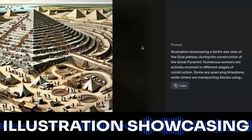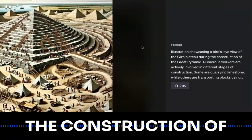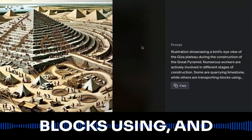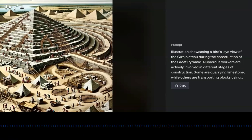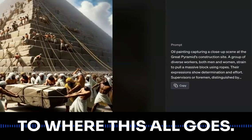The second one, illustration showcasing a bird's eye view of the Giza plateau during the construction of the Great Pyramid. Numerous workers are actively involved in different stages of construction. Some are quarrying limestone, while others are transporting blocks using, and it just keeps going. And so that was the thing that to me became quite impressive and alluded to where this all goes.